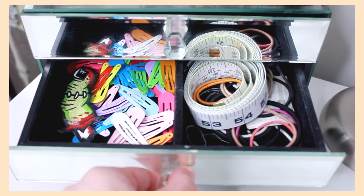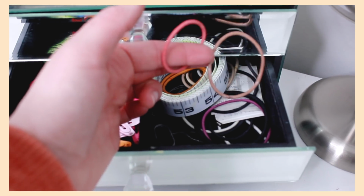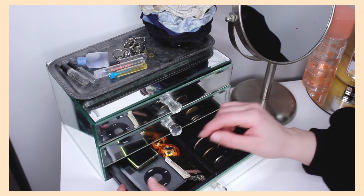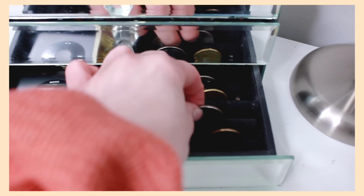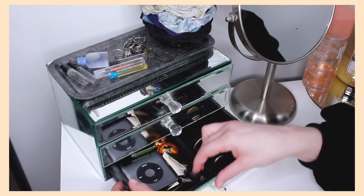This drawer I do use because this is where I keep all my barrettes. I've got some movie tickets, some thin hair ties that I rarely use, and this ruler. And then in this last one, I have some ancient iPods and some Mexican coins and 50-cent coins. This is just random stuff, really. I have a plug in here.